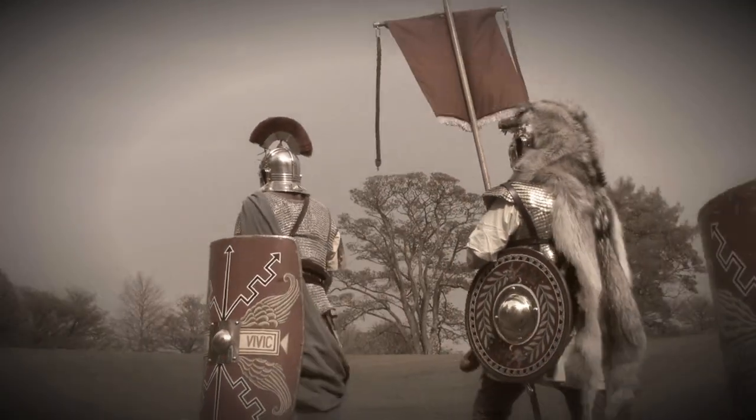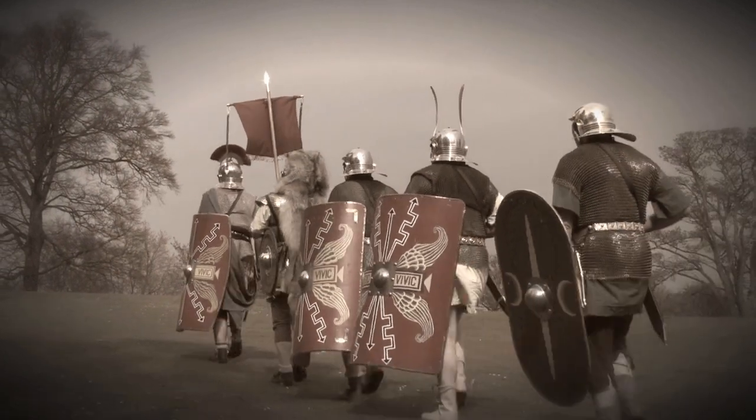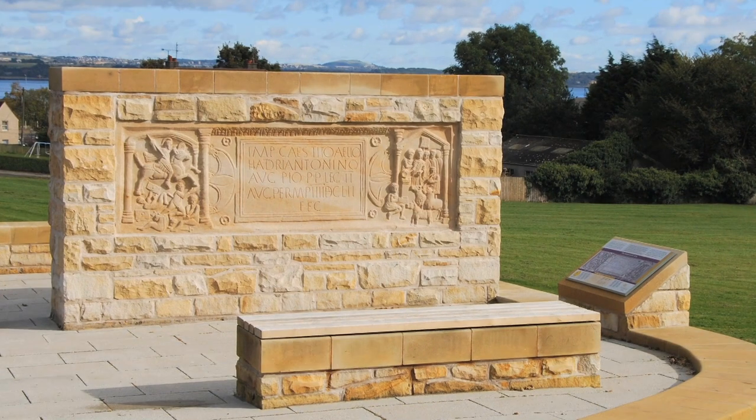The legions have long gone, but Bo'ness is proud to honour the men who helped shape our country and our history. The Mark of Rome lives on.